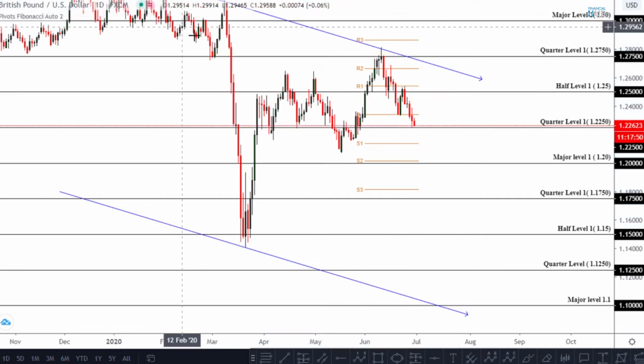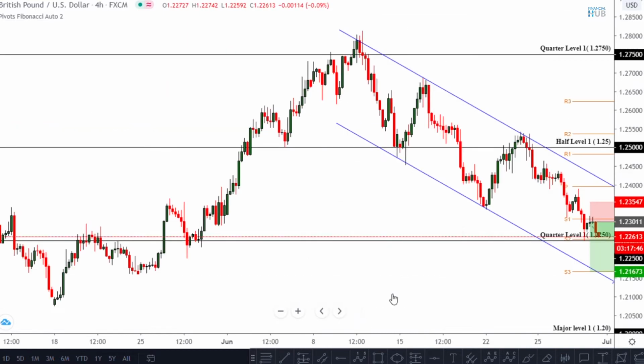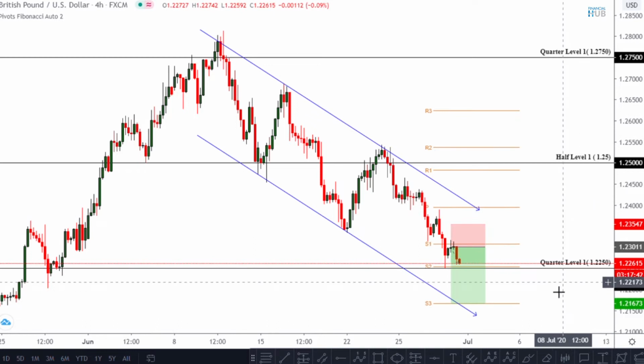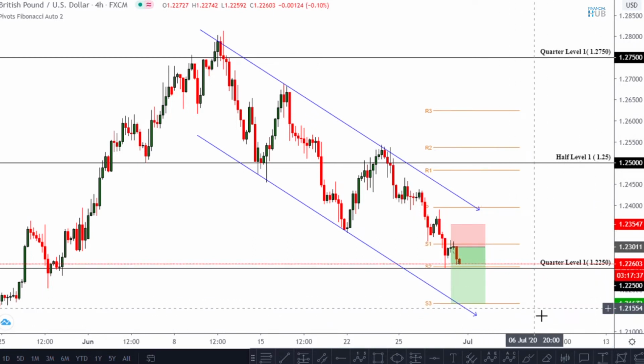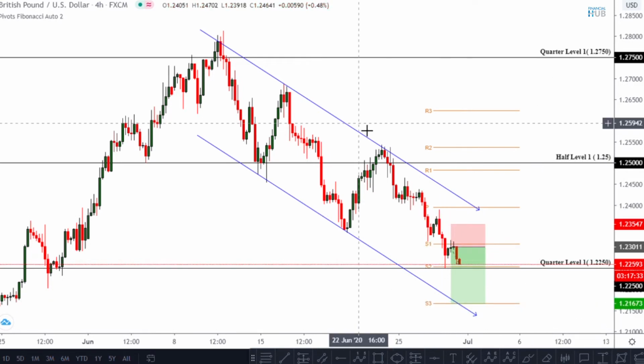On the 4-hour chart, what am I looking for? I have this channel well mapped out, and you can see the markets are well aligned for a drop at least to the 1.12, 1.20. So we capitalized on this move.